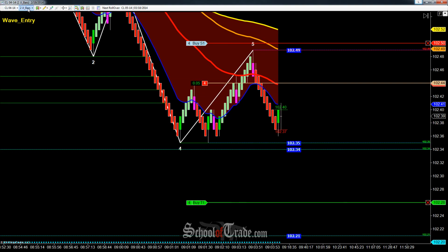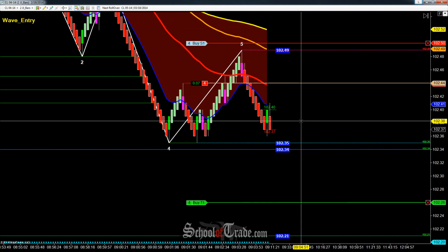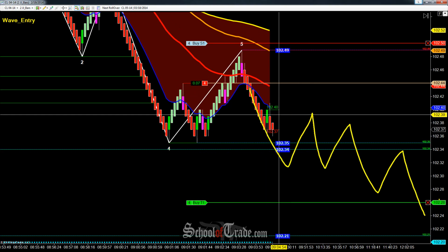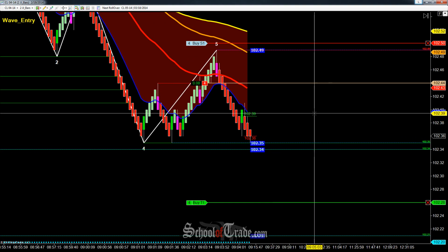Now we are looking at a 2 JJ bar chart. So these candles, although it does look like I've made quite a bit of progress here, it's only really 8 ticks. So it looks like there's more here than there really is. So this might take a couple swings to get down to that 102.26. Once we can get down to that area, then we can lock in those 18 ticks of profit.